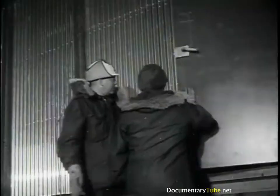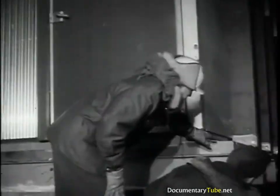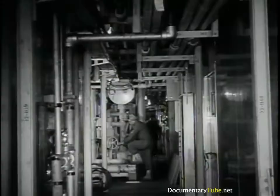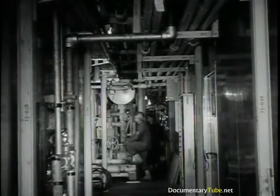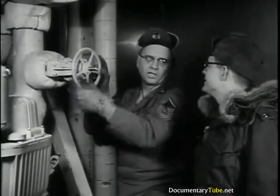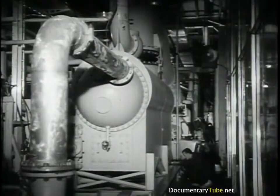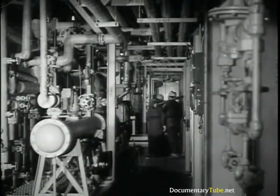Wearing the white safety hat is Captain Jim Barnett, in charge of this operation, who will tell you about this critical phase. We took every precaution in the book, and some that weren't there, to make sure this would work right the first time. When the entire system had been carefully tested, it was put into operation. We were then ready to begin loading the reactor core.